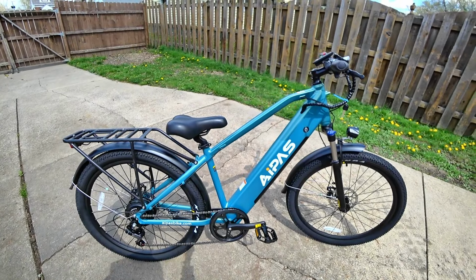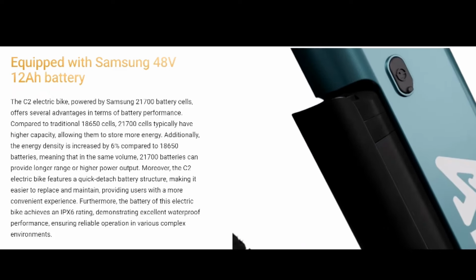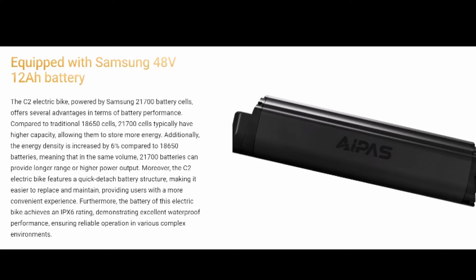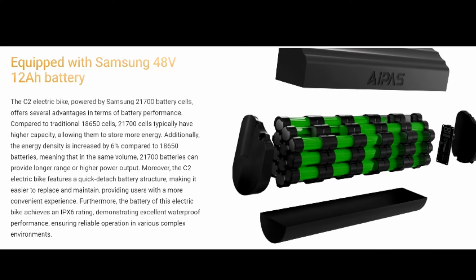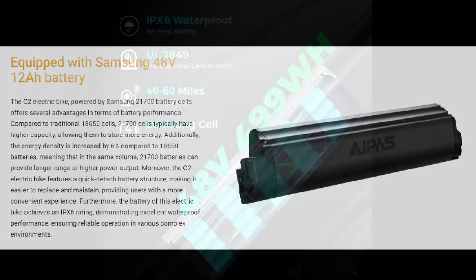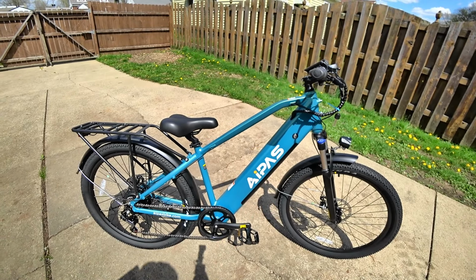So the battery on this is listed as a 48 volt and it's 499 watt hour. And they say that they're Samsung cells, the 21700 Samsung cells. I don't know what that means. I know that the Samsung LG batteries are more expensive. They're better quality. They recover better. They last longer. They can go further before they deplete. They have more life cycles over the lifetime of the bike.